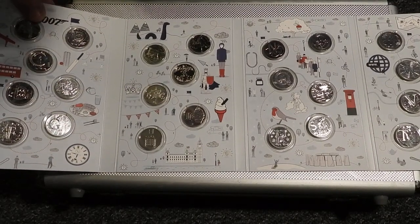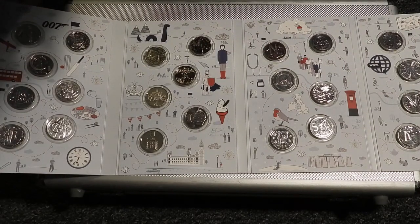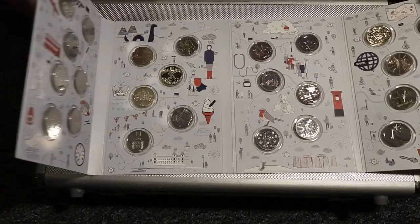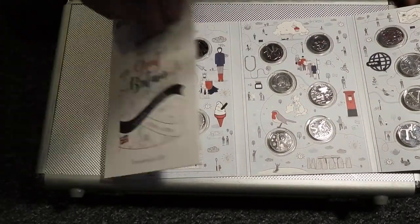A for the Angel of the North, B for 007, B Bond. These are the 2018, aren't they? If I remember.